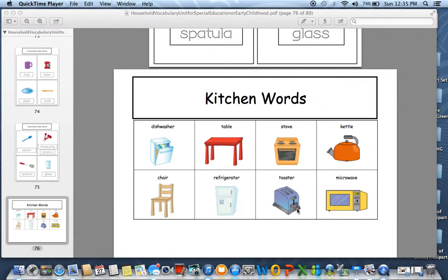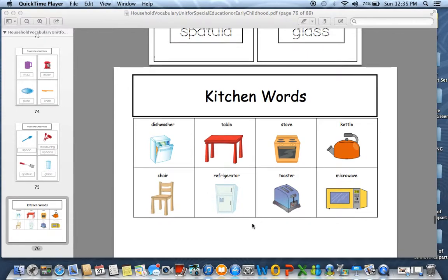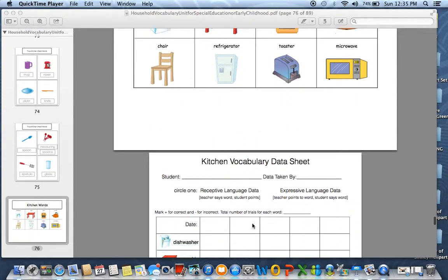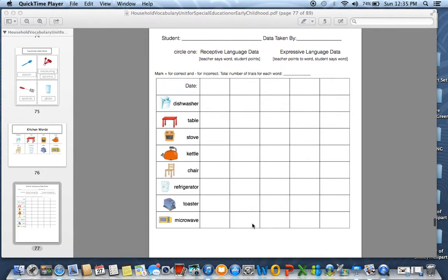And now here's kitchen words. So this is a little different than the utensils. So this is things you would see more as the furniture. So the dishwasher, table, stove, kettle, chair, refrigerator, toaster, and microwave. So some of the electronics in there.